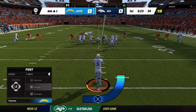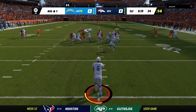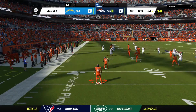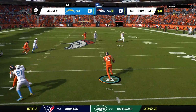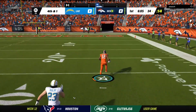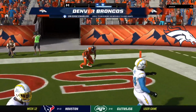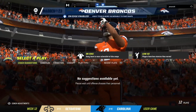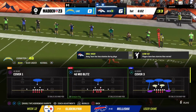On is the Chargers punter now. He'll kick it away after a 3-and-out on the opening drive of the game. He'll send this one into the mile-high air, and it's a good one. This is fielded at the 27. And now off to the races, down the right side. And all the way home for a Broncos score. He returns that punt 73 yards. And the Broncos are on the board first here this afternoon.